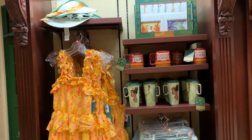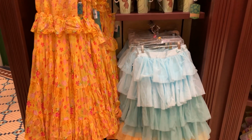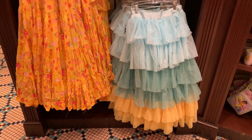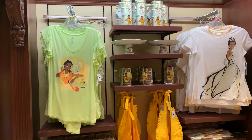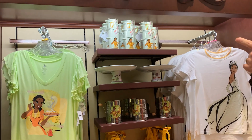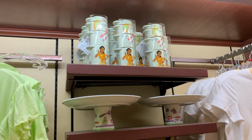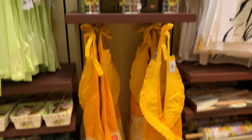So here at Riverside, they have a whole new Tiana collection. The sundress, the mugs, the skirt. Then you come over to the beignet section. All the measuring cups. Look at those measuring cups. Yeah, we saw those over at the French Corner? Yeah.